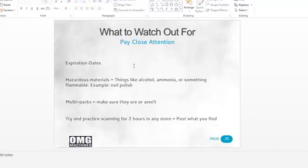The other thing that you want to watch out for is expiration dates. We talked about that when I was out in the field with Mike. I always want to buy expiration dates that are at least 90 days out, because I believe you have to call them back or destroy them 40 days within the expiration date. So be careful with those. Also watch out for products that could contain potential hazardous materials, ingredients such as alcohol, ammonia, or something flammable.